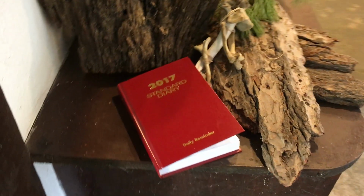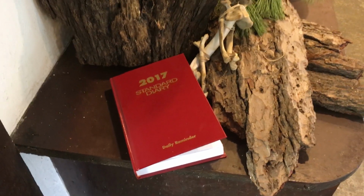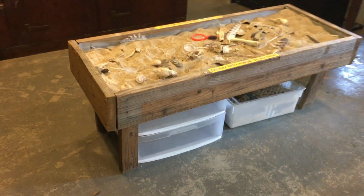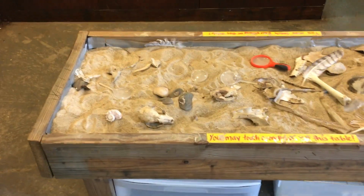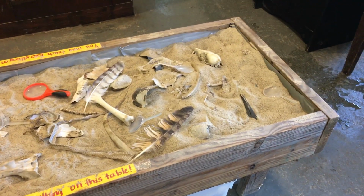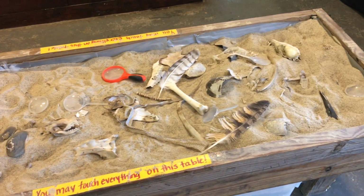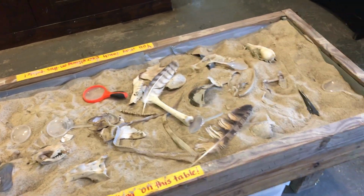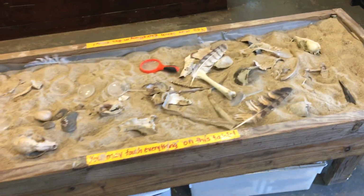So first thing you see when you walk in is a guest book. We have the camps sign in every single time they come visit. The first exhibit we have here is our touch tank, so the kids aren't allowed to touch any of the animals. In lieu of that, we have them touch these bones, feathers, and snake skins, which they really like and are really amazed with.